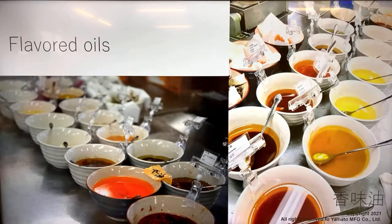Usually a few different types of flavored oils are added to the soups to bring some complex flavor and aroma. At our school, we make a lot of different types of oils from scratch, and then we blend them at different ratios to bring out complex flavors. Just adding flavored oil to the base stock plus base sauce makes the taste of ramen dramatically different. So this is another component, but a very important one too.